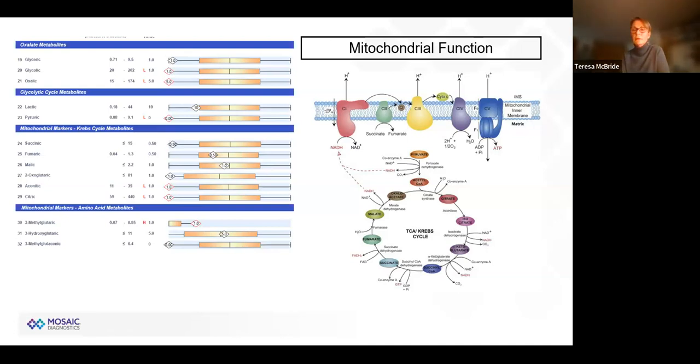So macronutrients that we eat, protein, lipids, carbs, all feed into this cycle to produce our energy. Again, a lot of markers throughout this test help us see how the mitochondria is functioning, but this set of organic acids really provides insight into needed supportive therapies, which might include CoQ10 or L-carnitine, etc.